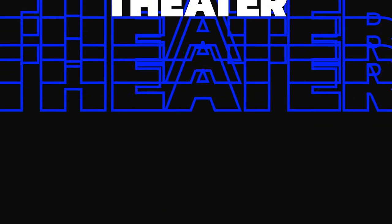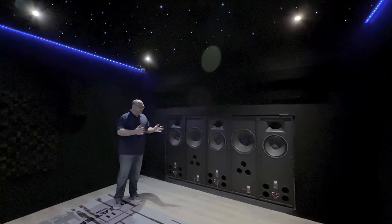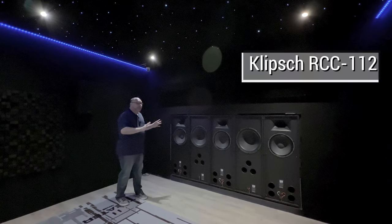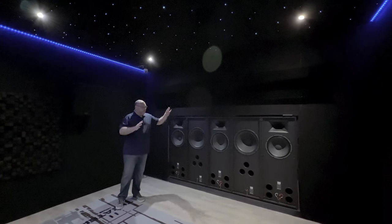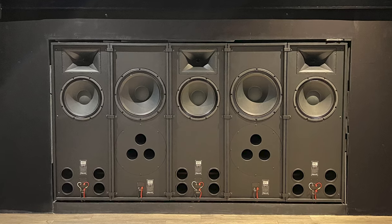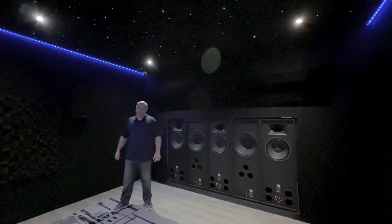We're now in the Klipsch room. As you can see, we've got a full Klipsch home cinema setup. In this room, we're running 9.2.4. So we've got 9 bed channels, everything behind the screen, 4 in the ceiling, your 2 subwoofers, and some cool gear over here as well.